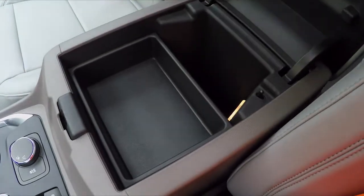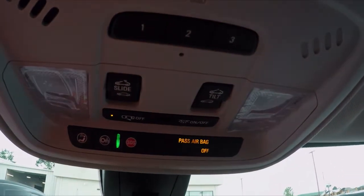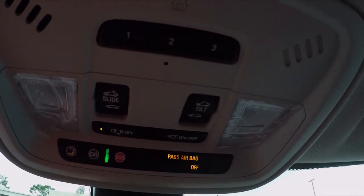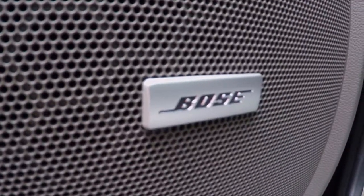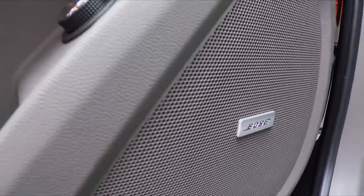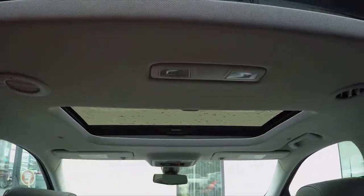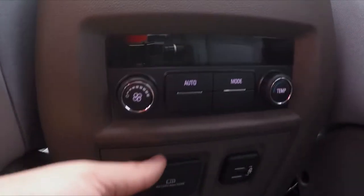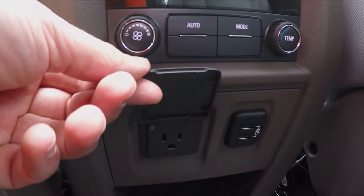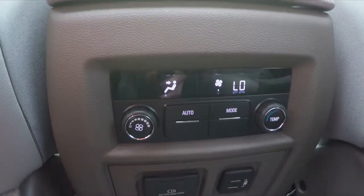You have a large storage space in the center console between the seats. Above you, you have garage door remote buttons as well as your sunroof controls. To top it all off, you have powered seat controls, and the sound system is made by Bose to give you the best music experience while you drive. Also, there's two sunroofs so the kids can see the sky too. Perfect for driving around Christmas time looking at lights or just summer nights looking at the stars. Also, your passengers have a full 3-prong AC outlet along with two USB ports and controls for their temperature too.